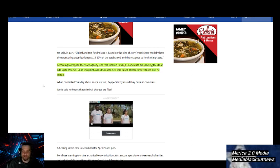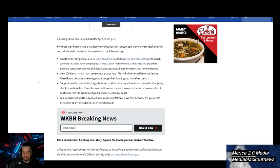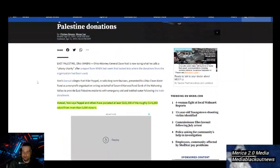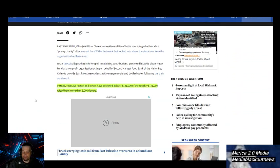So it seems like some kind of book covering scheme going on there. Freaking data processing fees for almost $100,000. Holy cow. Case is scheduled for April 20th at 1. So it's one of many fraud, East Palestine donation things going on out there. This one just got involved a hefty, decent amount.